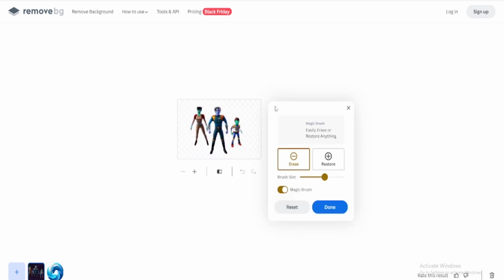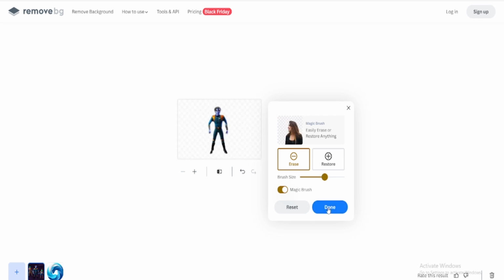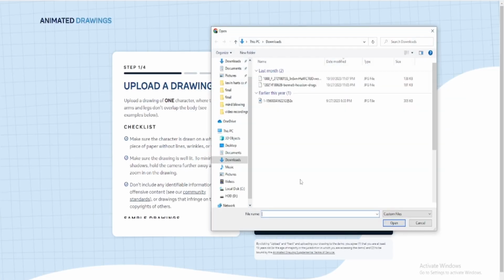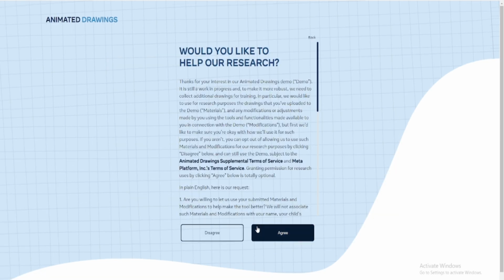only one, cutting out the rest with a white background using the remove.bg tool. It's a great tool for image editing. Click on Done after editing, download it, click on Upload Photo, select your downloaded photo, and then click on Next.